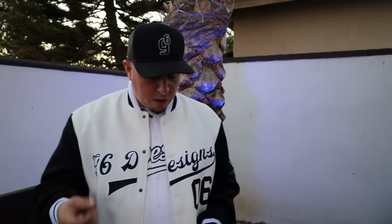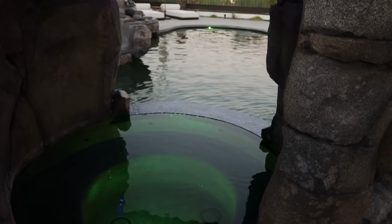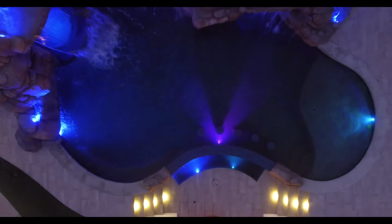There you go. So you see it's still changing colors, but it's a lot slower. If you look at the lights, it's going to be a subtle transition between all the colors in that program. So you've got green, orange, blue, purple, it'll cycle through all of them.